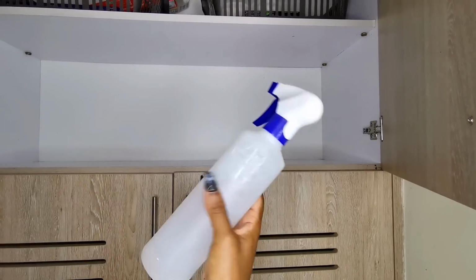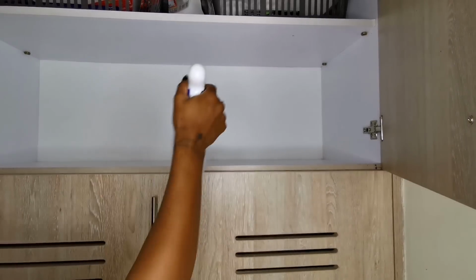So to wipe down here, I have a mixture of water and vinegar.